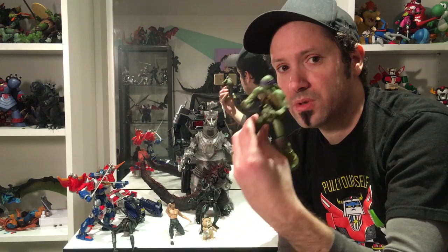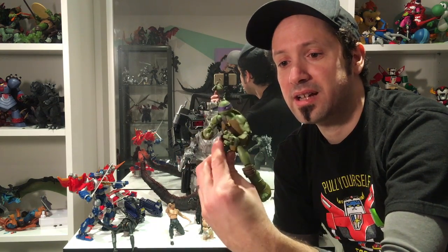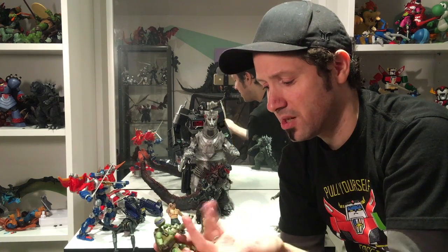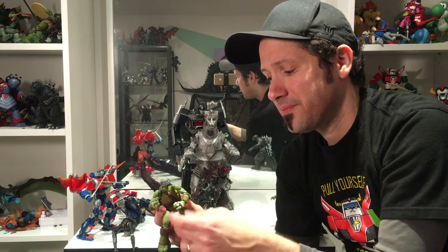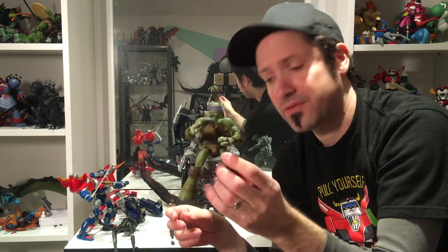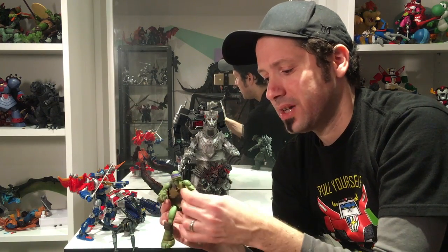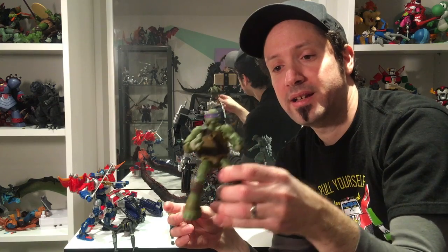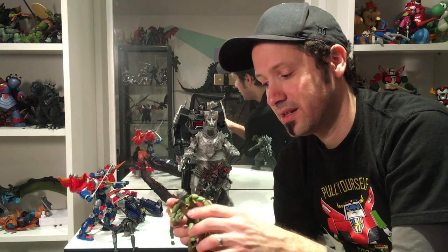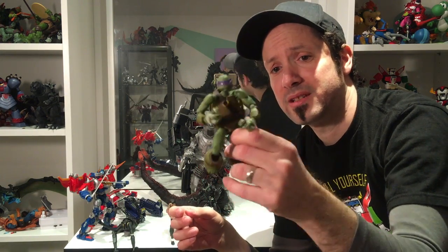Number 11 was RebelTech Turtles Donatello, and I'm just saying Donatello right now because he's the only one I really played with. I also have Leo. He's in the box. I've not stopped playing with this thing since I got it. I haven't reviewed this one yet, but I want to review the whole line. It's so awesome. Yep, two RebelTech figures in my top 16. This is a great one.